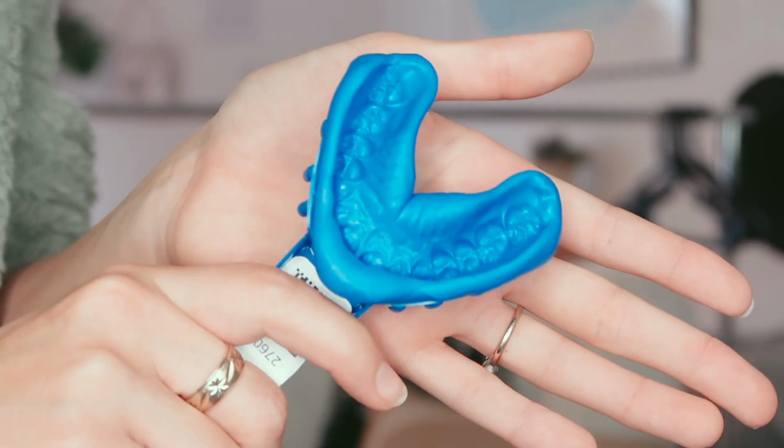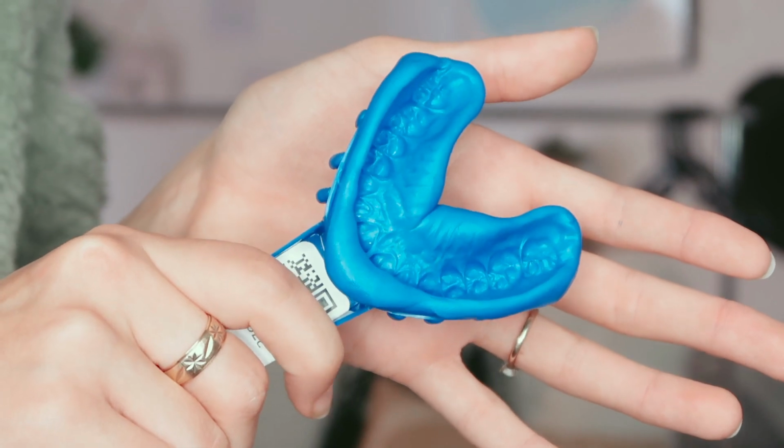Wow, mine has so much spit on it. Let me just swallow my spit for a second. The insert literally has my teeth imprints, but it also has my gum imprints so that they can raise the inserts up above your gums. You also want to do the bottom.